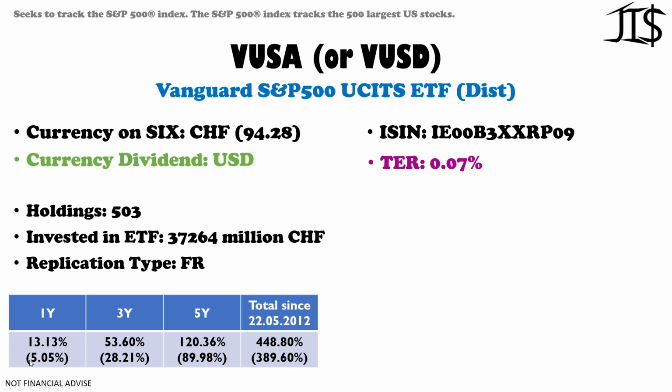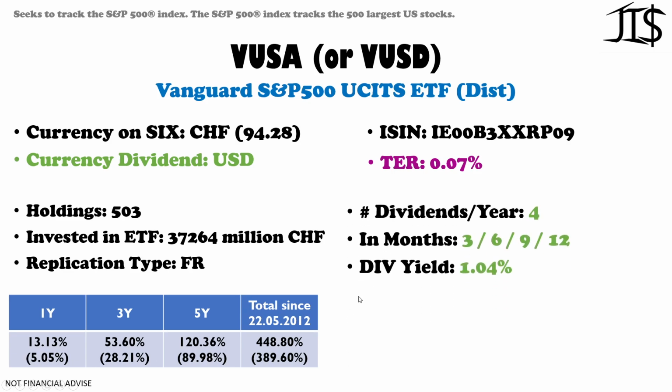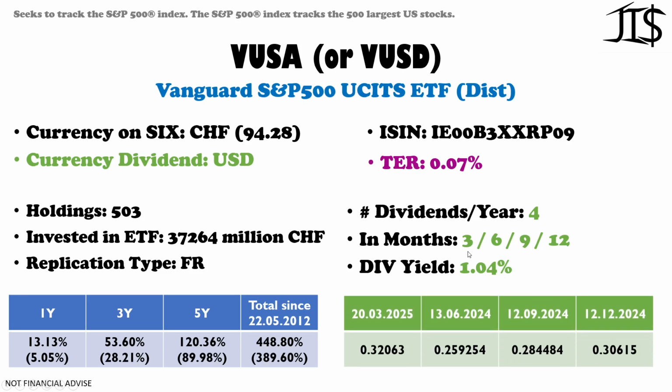In Swiss francs, it's 5.05%. So it's always US dollar here and Swiss francs here. It pays out 4 dividends per year, so quarterly in the most common months for paying out quarterly dividends. And the dividend yield is 1.04%. And as US stocks are most of the time paying quarterly dividends, you see that the payments of this ETF are also really evenly distributed over the quarters. So in that regard, US ETFs are better than European ETFs, where you always have a peak around June.